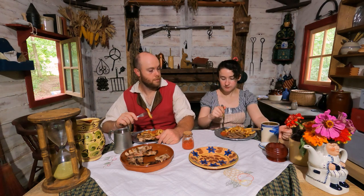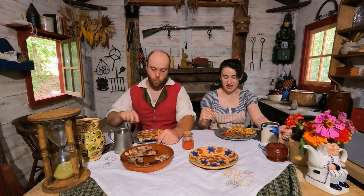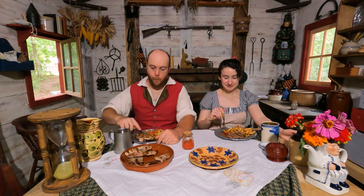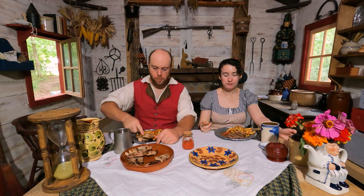This is good, actually. On the fries? Mm-hmm. I like that. This isn't bad. I honestly don't even need the meat. I'm in a just-eat-potato mood. I'm in an eat-everything mood. That's fair.